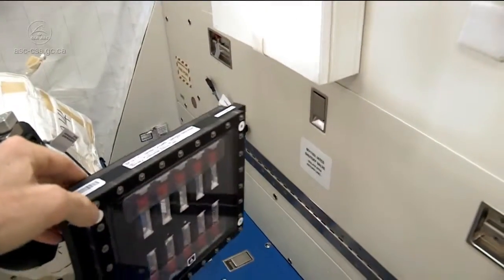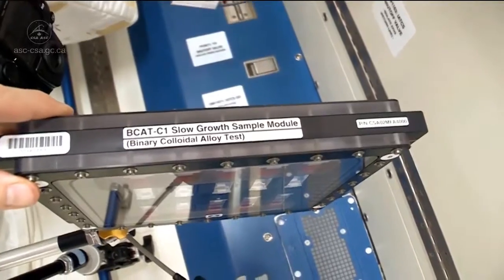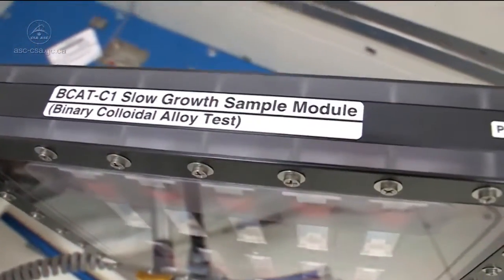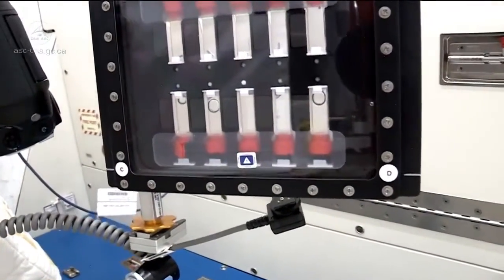I work for the Canadian Space Agency on a payload called BCAT-C1, which stands for Binary Colloidal Alloy Test. C1 stands for Canadian 1. The BCAT experiment is led by the mission manager at the Canadian Space Agency. His name is Charles Gauthier, and the mission scientist representing the PI at all times with me is Lucino Cohen. And we work from the Canadian Space Agency near Montreal in Canada.